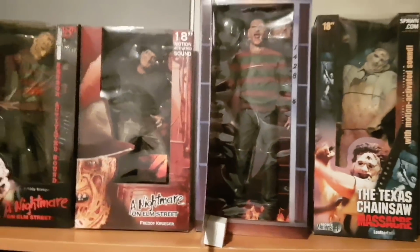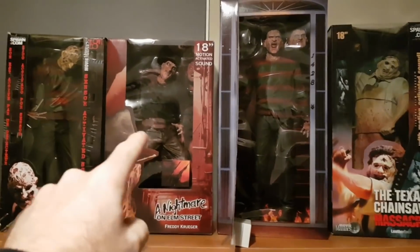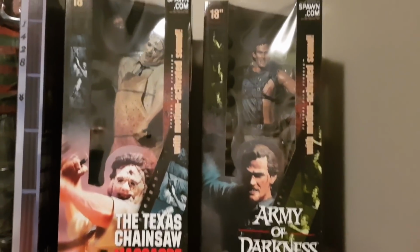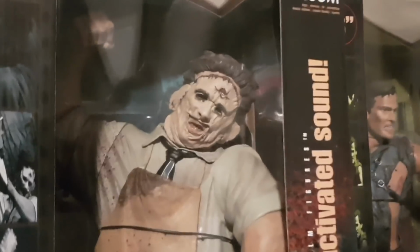Really happy with that figure. And it's massive too. When you compare it to the box sizes, it's significantly larger than the 18-inch figures. So the other 2 Movie Maniacs McFarlane figures I've got is Leatherface from Texas Chainsaw Massacre, and he looks awesome too. That's probably my other.